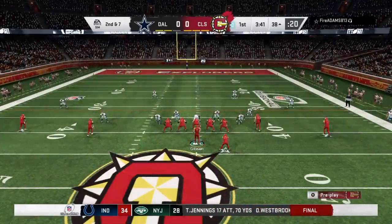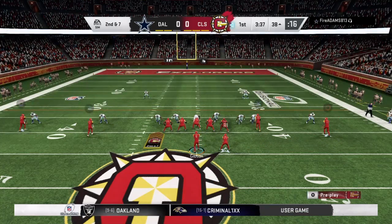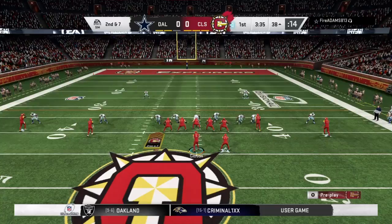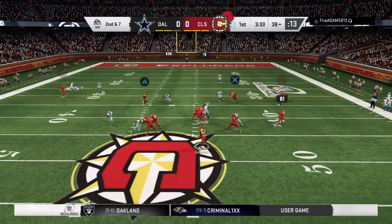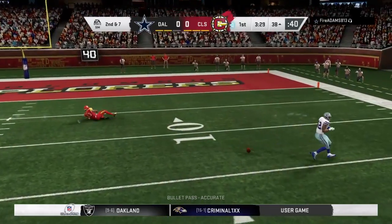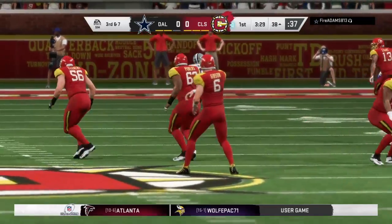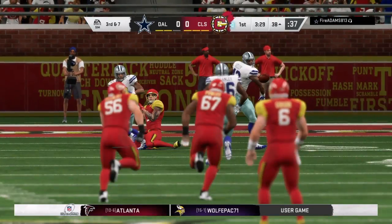Ready up. The last run got 3. Now here's second and 7. 57 to Mike. Here's a second and 7. And it's knocked away and incomplete. Mike Evans, the one he was looking for. And now it's third down.